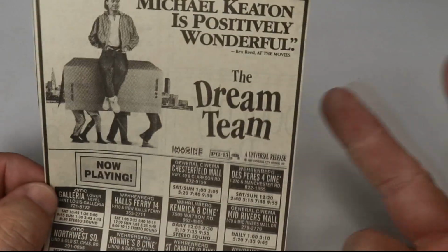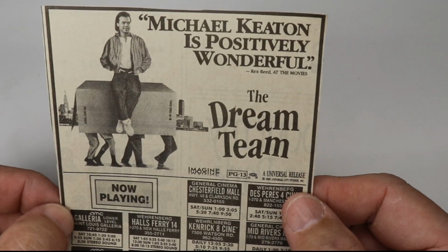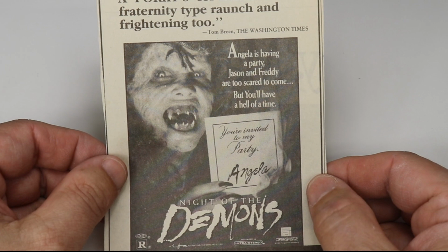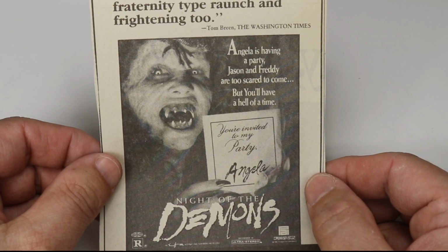The Dream Team. I have no idea. I don't even remember this film. I'm pretty sure I have not seen this film. But Michael Keaton is positively wonderful in it. Here's the original ad for Night of the Demons. A Porky's for horror fans, fraternity type raunch, and frightening too.